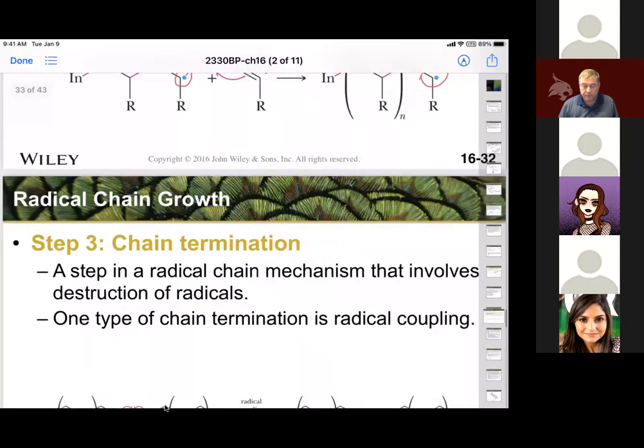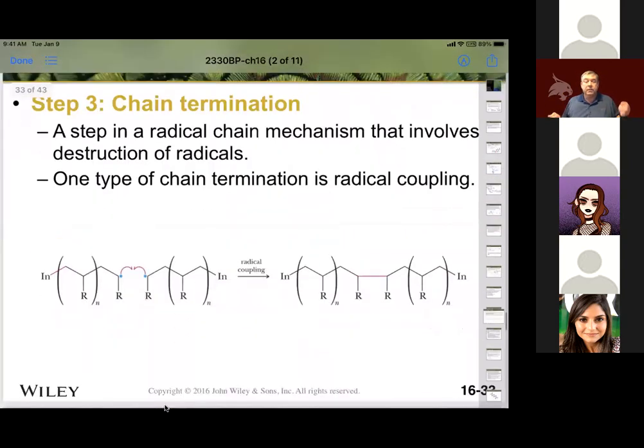So what happens? Well, the last step is when you've run out of alkenes, and so finally a radical finds another radical and terminates the reaction, giving you your neutral polymer, and the reaction is done. Okay, so we have three steps in this chain growth. We have to initiate a radical. We've had to use that radical to react with alkenes. Each time they do, they generate another radical until we run out of alkenes. And then we have step three, chain termination.